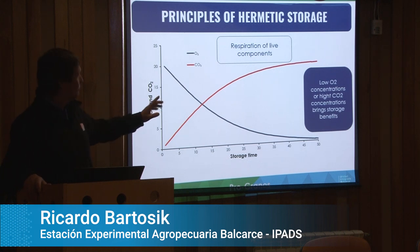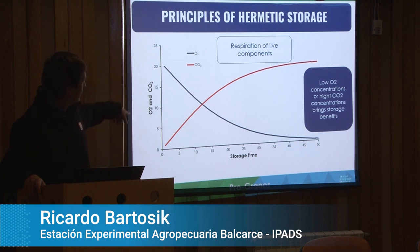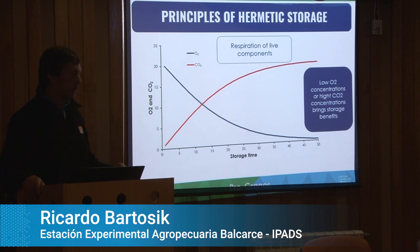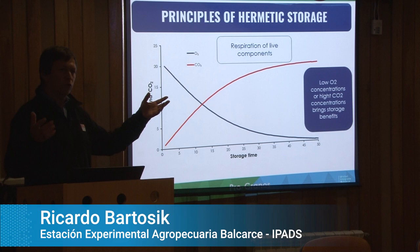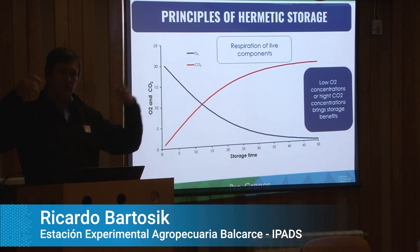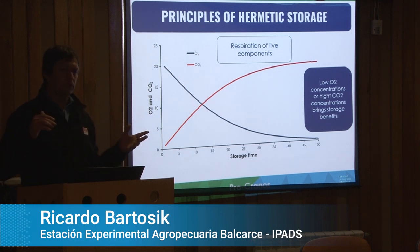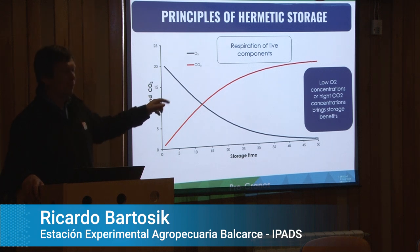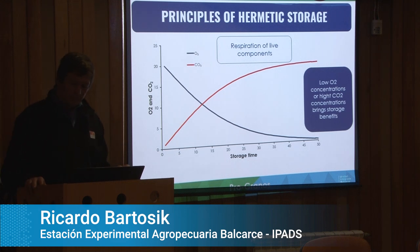In a schematic way, we can understand this as a chart in which, over time, we have a decrease in oxygen concentration and an increase in carbon dioxide. In a metal bin, this will not happen because all the oxygen that is consumed is replaced by external oxygen. And all the carbon dioxide that is released is also released to the ambient air. So you don't have a modified atmosphere. In a hermetic storage system, you have some benefits in conservation because it will arrest the mold development and the insect population. In some other products, like sunflowers that have a lot of oil, you can also improve the shelf life because you will reduce the oxidation of the fat.